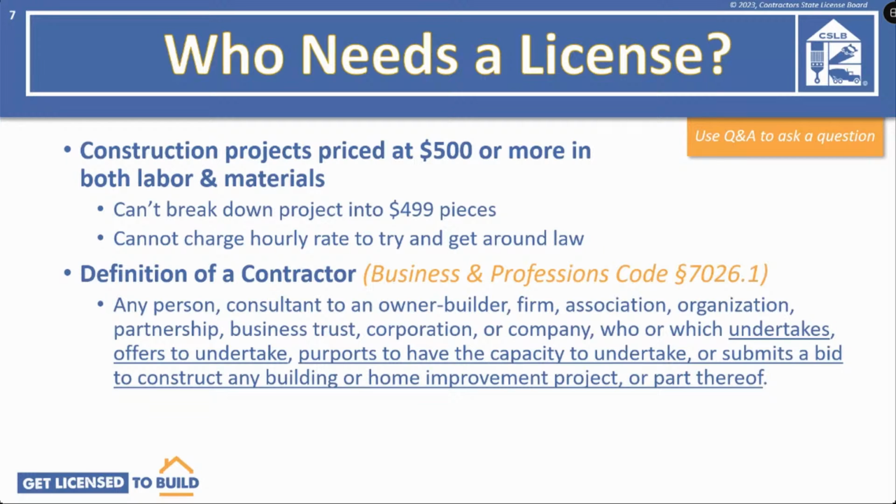It's the entire project. Also, you can't charge an hourly rate to get around the $500 threshold. If the hourly cost times the number of hours for the job totals $500 or more, you need a contractor's license. So what is the definition of a contractor?